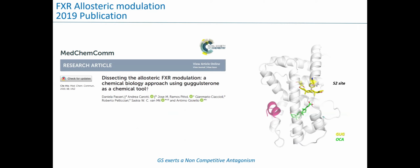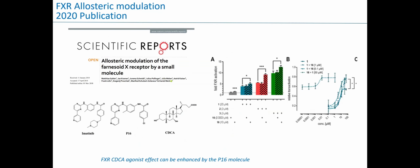This is also another paper that we published quite recently, in 2019, describing this. But we were also focused on understanding this better, and we found this paper by Daniel Mack. Daniel Mack is another of the key players in the FXR targeting. And in 2020, he published this paper where he found that this imatinib derivative called P16 was able to give an antagonist effect or an overactivating effect. So it's an allosteric modulation.